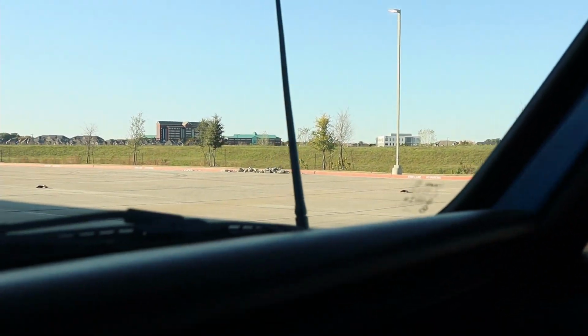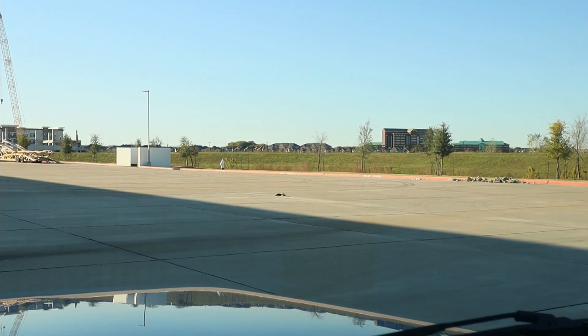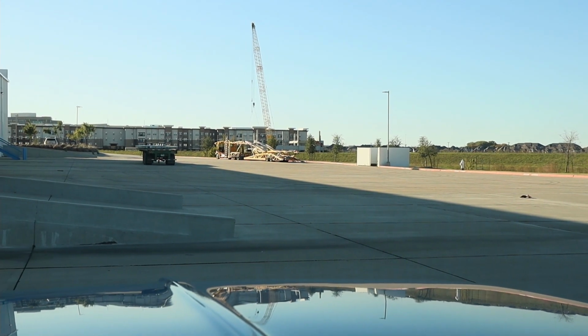I think this truck looks absolutely amazing at its current ride height, and it definitely handles much better than some of the higher riding classic trucks that I've had the opportunity to drive.